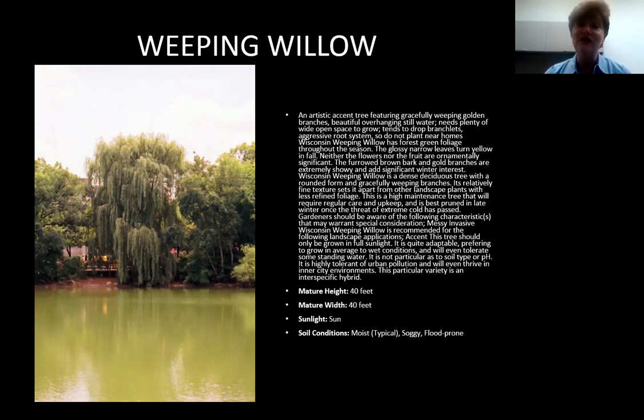Needs to have full sun, and can tolerate any of the soil conditions we have. It can be moist, it can be soggy, it loves to be near water. And then the fall color on it is a beautiful golden yellow. And also when the leaves are first coming out in the spring, they're kind of a pale yellow green. It's kind of the definition of spring green.